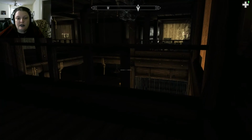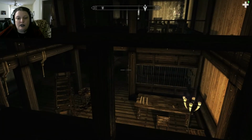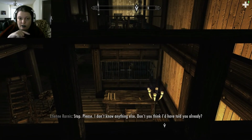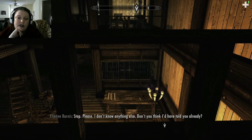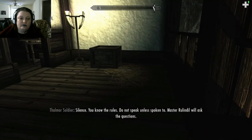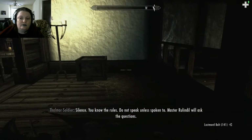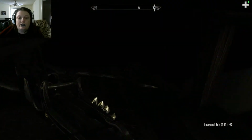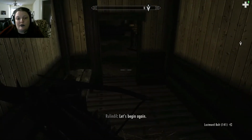Alright, so now this is the part where you cannot avoid combat. They're gonna go in there and torture Etienne, who is the guy we were just hearing about. He's actually a member of the Thieves Guild, and if you rescue him and join the Thieves Guild, he'll be in it. Do not speak unless spoken to. Master Rollindale will ask questions.